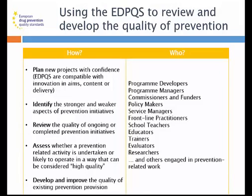So the key purpose of the EDPQS is to help review and develop the quality of prevention. And as such, they can help to plan new projects with confidence, so that even if you try to develop something new, you can refer to the quality standards to make sure that you're thinking about all relevant aspects. You can identify the strong and weak aspects of prevention activities. You can review the quality of ongoing or completed prevention initiatives. And once you have identified the weaker aspects of a prevention activity, that can also help you develop and improve the quality of existing prevention provision.